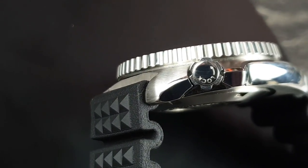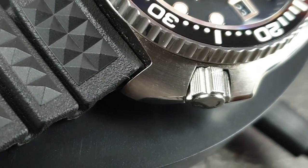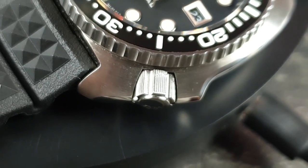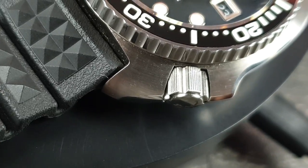Now, let's look at the crown. You've got the lock logo engraved. Again, a nod to the original 6105. The knurling on the crown is perfect. The machining is great. Absolute pleasure to use. And the thickness of the crown makes it very easy to use with very smooth threading.